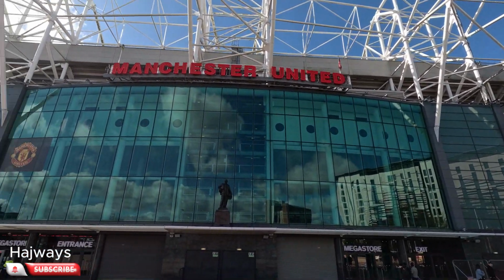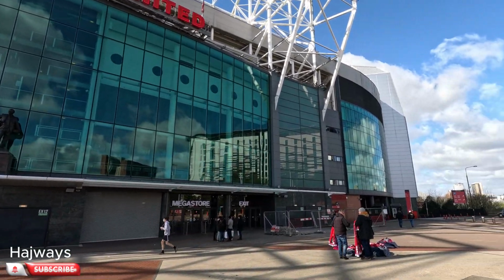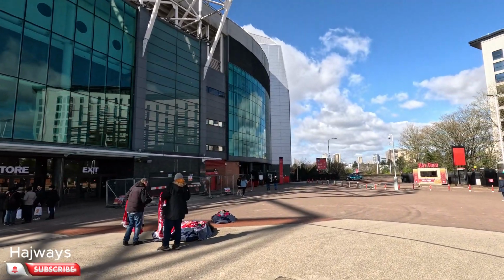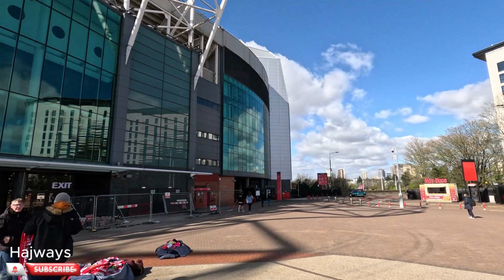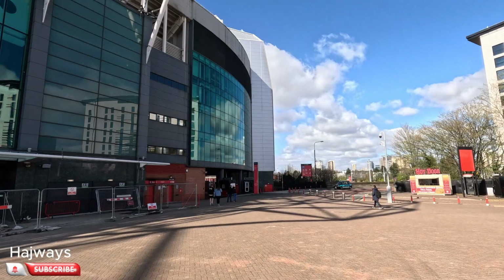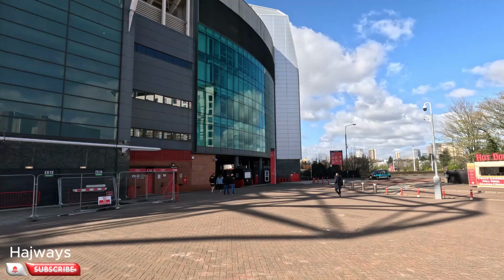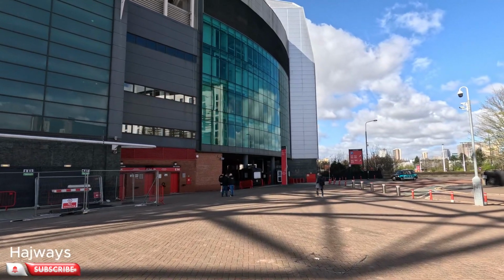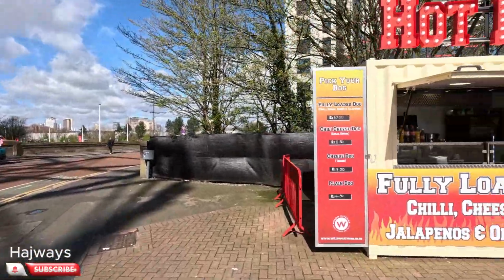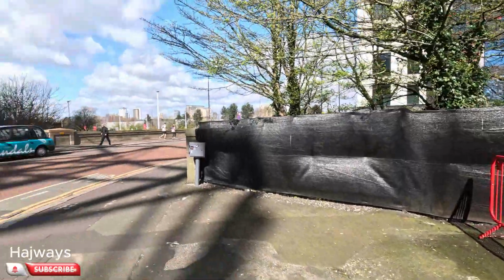So yes, let's continue with what we were doing. This will be the front side of the stadium. Very, very beautiful. And as I said, this area is covered with statues, and then you have this imposing front side with the logo of the Manchester United Stadium, and it is one of those images that has featured in many pictures of people who have come to visit this stadium.